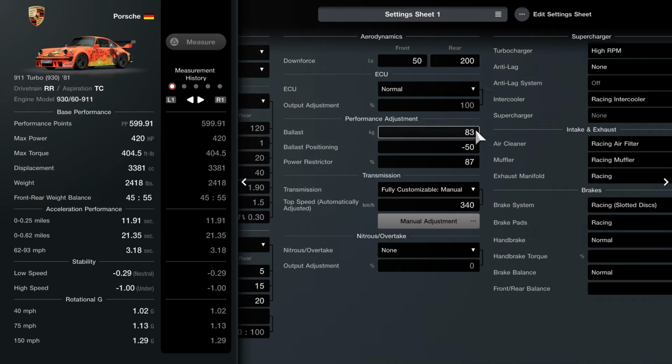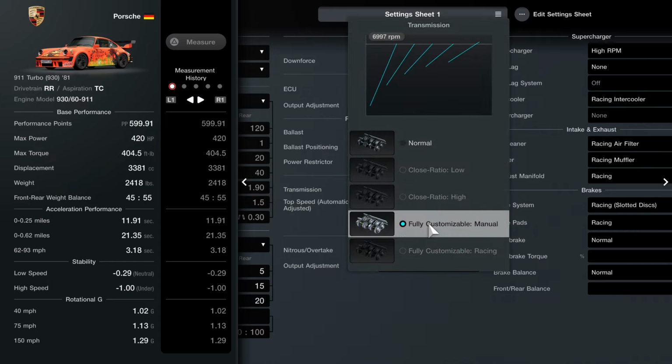You do need to purchase ballast, and you can see it's going to be 83. That way you're going to add some weight to the car, and once you do that, you're going to shift all that weight all the way toward the front of the car. That way it's going to help the car be more stable, have more of a balanced steer.